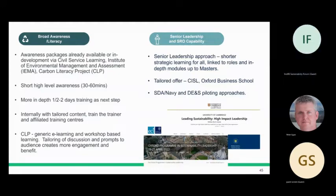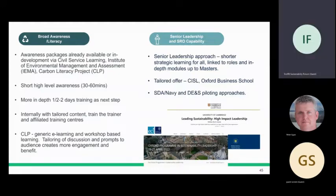Senior leaders definitely requires a different approach. It has to be compartmentalized. It has to be tailored to what they're looking at. Senior responsible owners on programs, or just senior leaders of commands and others. It has to be strategic.